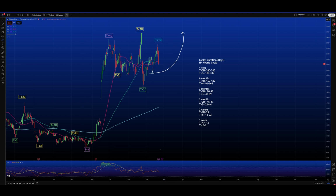Okay, so here it's up to you. You are aware of the statistical possibilities to have a good or bad result by Tuesday. Mid-term, that's the situation I foresee, but short-term, there is more risk, and the decision to do whatever you want to do is yours. But at least you are aware about the timing and what can happen.